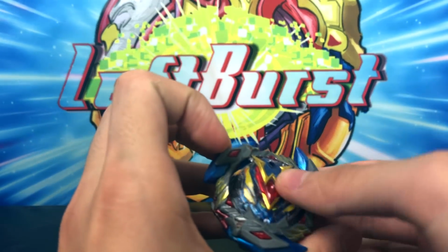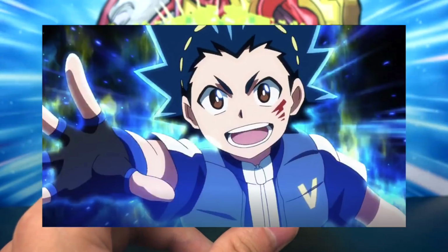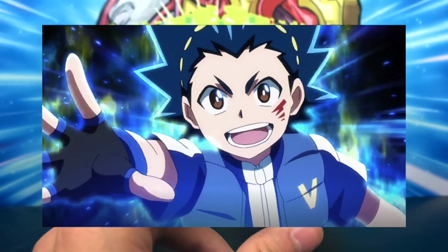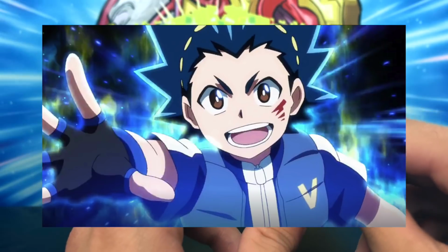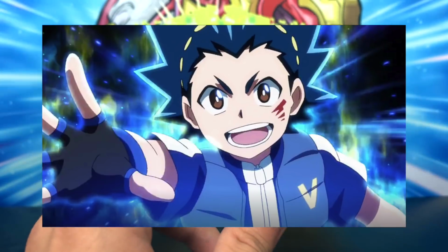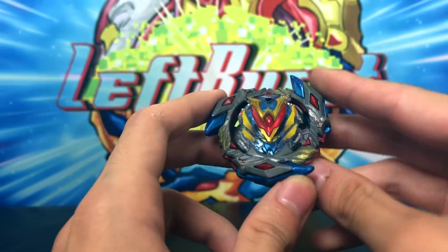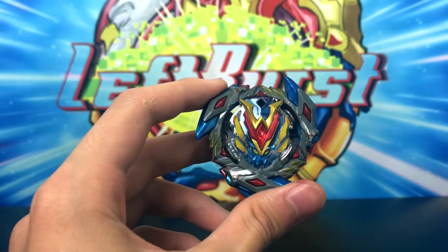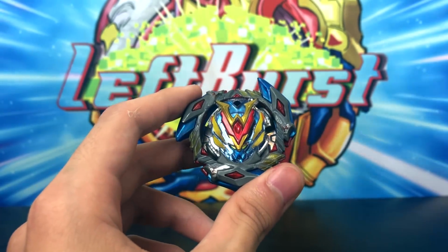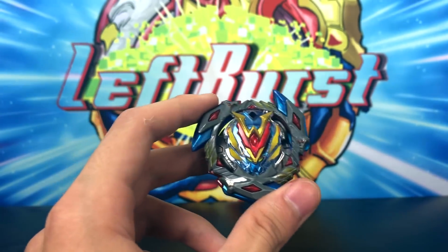In the anime, Valkyrie is owned by Valt Aoi, the main character of season 1 and season 2, and in season 3, Valt Aoi is seen as the number 1 blader, the blader that everyone strives for. I think that's why Winning Valkyrie in the number 3 slot has so many votes, just because the anime depicts it as the ultimate Beyblade, an awesome Beyblade. So yeah, in the number 3 slot, we have Winning Valkyrie. I definitely see why it's so popular now that I think about it, but thinking back on it, I just didn't think it was that popular with Beyblade. Anyway, let's move on to the number 2 slot.